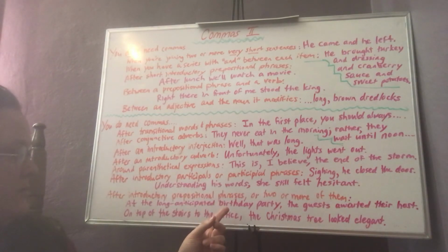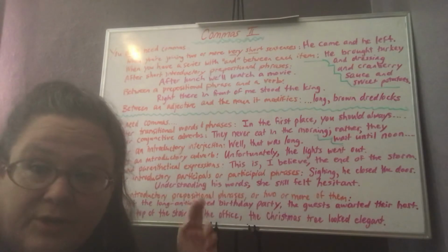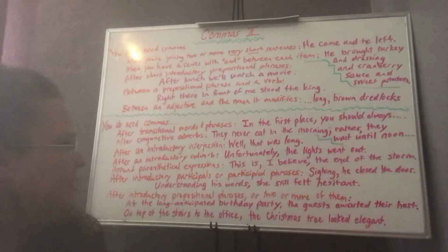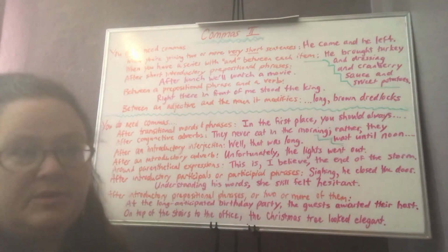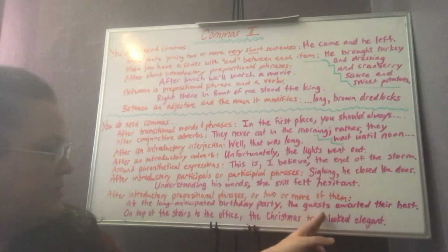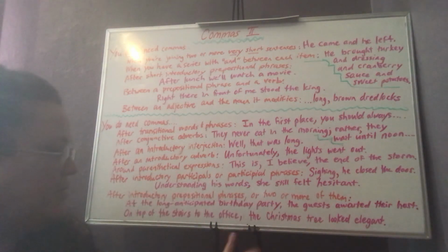After introductory prepositional phrases, this should say long. Go ahead and put long there. After long introductory prepositional phrases, or two or more prepositional phrases. Sorry, I'll fix it and put a picture of it right. So here: "At the long anticipated birthday party, the guests awaited their host." This one is five words long. There could be prepositional phrases that have a lot of words, ten, fifteen words, but they need to have commas after them, right before the subject, the guests. "On top of the stairs to the office, the Christmas tree looked elegant." It doesn't look as long, but it's double, so it does need a comma there before the subject as well.